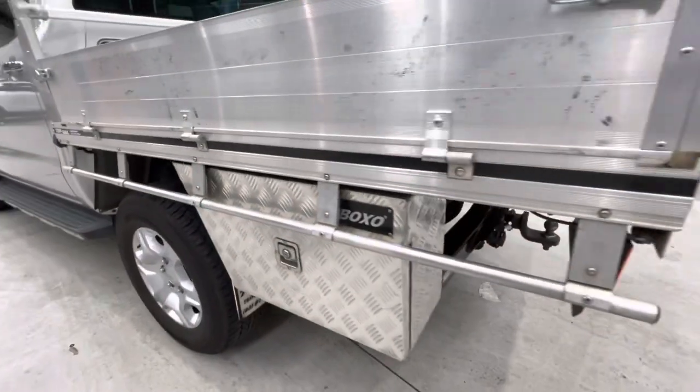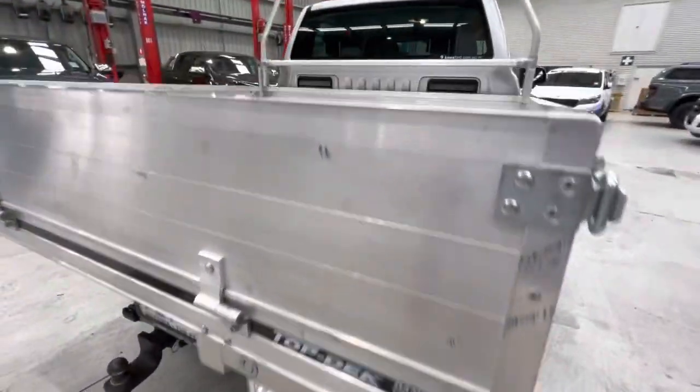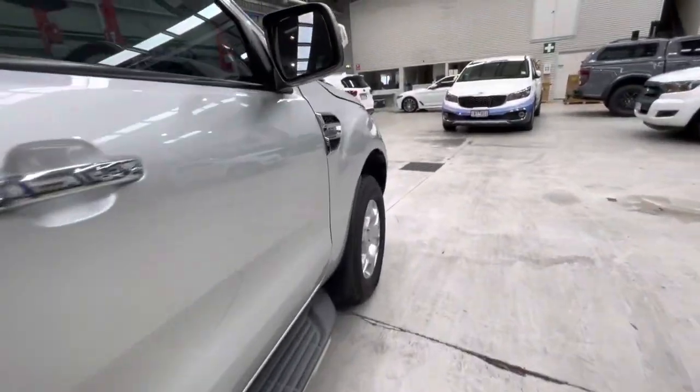You do have toolboxes down the side which drop open. LED rear tail lights, reverse camera, and that is a drop down side tray as well. Down through the side, you get side step standard. You get the 3.2 logo as well.